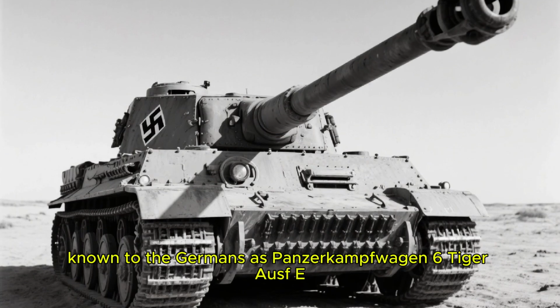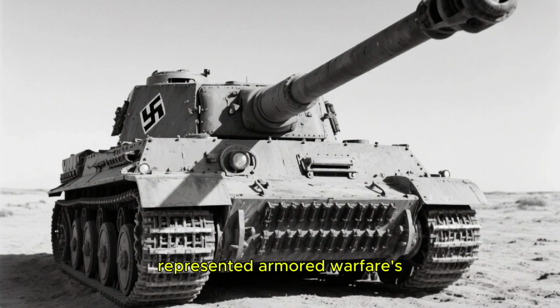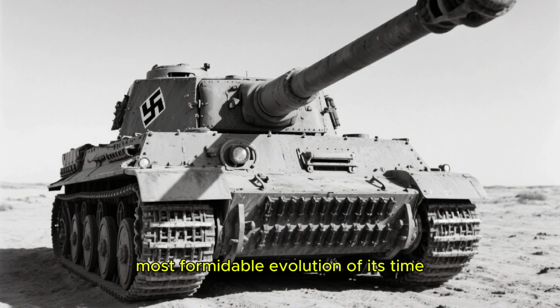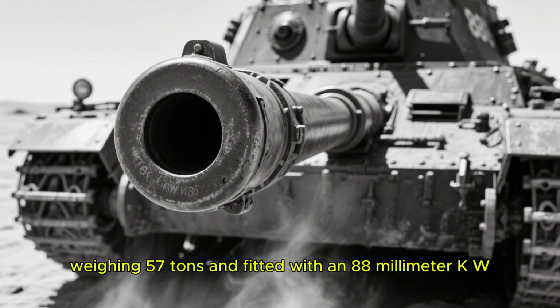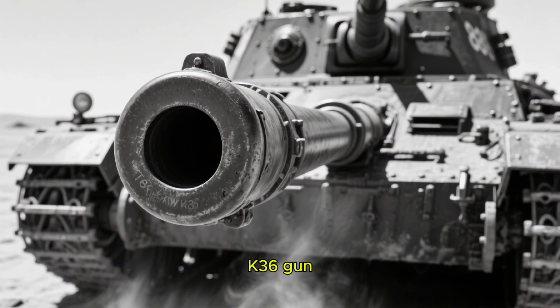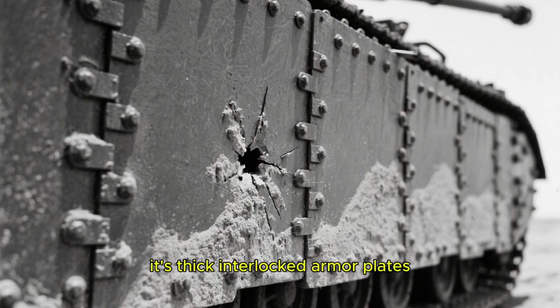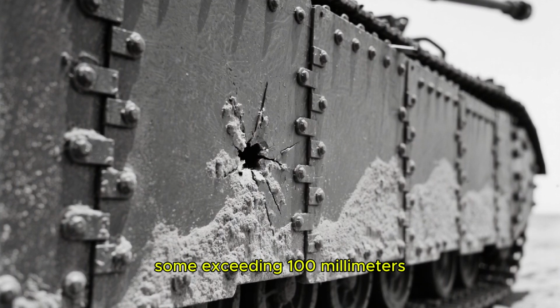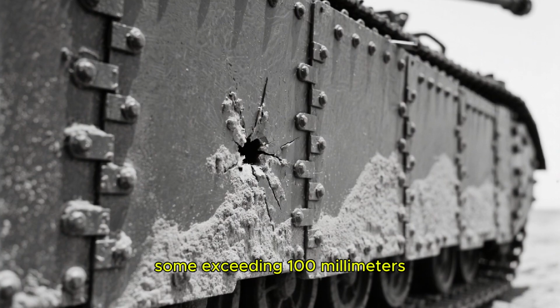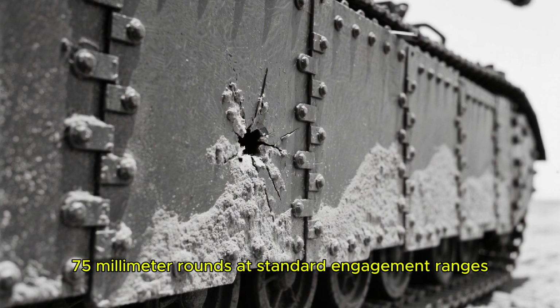This machine, known to the Germans as Panzerkampfwagen 6 Tiger Ausf E, represented armored warfare's most formidable evolution of its time. Weighing 57 tons and fitted with an 88mm KWK-36 gun, it projected power far beyond anything previously faced. Its thick, interlocked armor plates, some exceeding 100 millimeters, rendered it virtually impervious to the Sherman's 75mm rounds at standard engagement ranges.